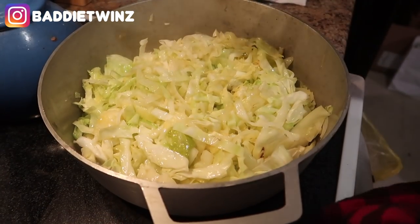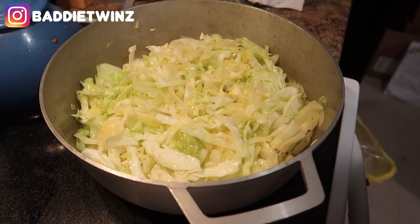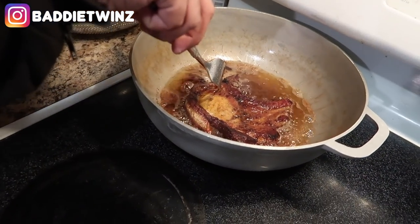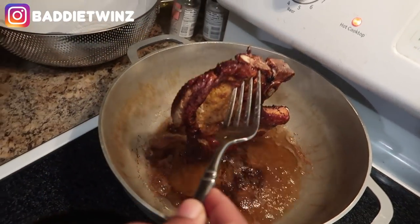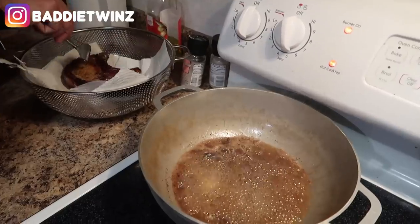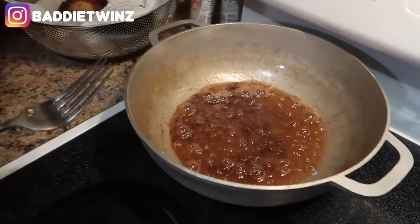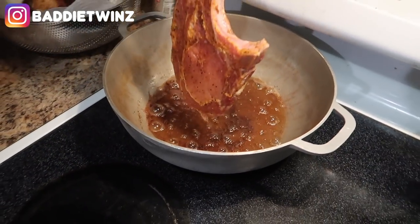Guys, we're gonna allow this to steam some more before we add our salt and our black pepper. Our first pork chop is finished. We're gonna take it out. Ooh! We're gonna go ahead and add our second one. It's that pork chop juice. Ooh, let me step back for this one.